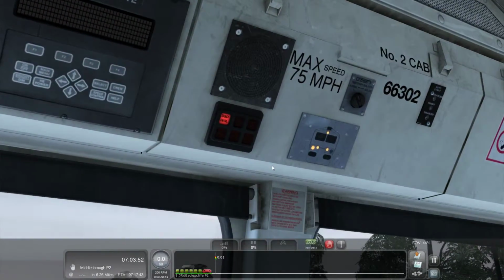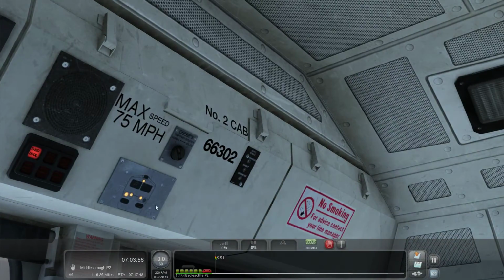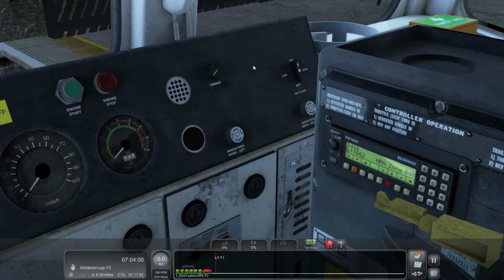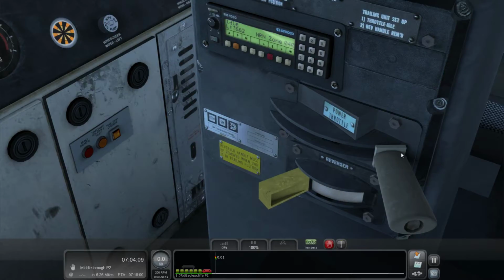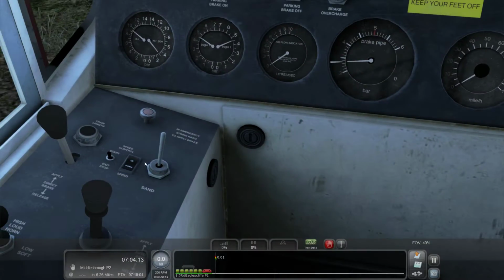Okay, so DSD's isolated. I'll keep it off for now. I've already done the headlights because I had to do the screenshot. Let's get the master key in first. Let's shift and W. It's quite nicely animated there, isn't it? Let's take that back to there.